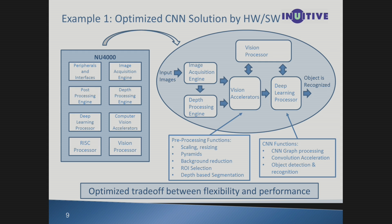So this is again the NU4000 chip with the 8 blocks that I explained earlier. And this is a zoom or focus on 5 blocks out of the 8, which are participating in CNN processing or deep learning, convolutional neural network processing, which is typically used for object recognition. There are many different types of algorithms and applications for CNN deep learning, but in our world, mostly it's going to be used for object recognition. What you can see here is a pipeline flow with different blocks that are participating in this flow, and I will try to explain how it works.